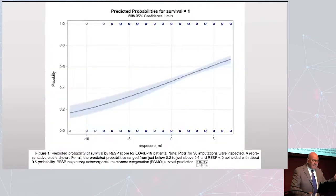If I have 5 minutes left. Here in the RESP score, you can see that the higher your RESP score, the higher your probability of survival, and the lower the RESP score, the lower. You can get the RESP score online. It's very easy. You can look at your patient and put in all of the information. If you have a very low RESP score, you have a much higher probability of mortality. But again, I think it's a very good tool to use.